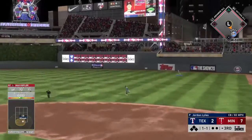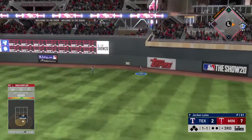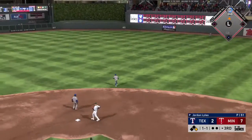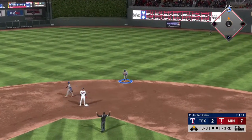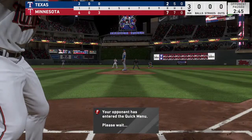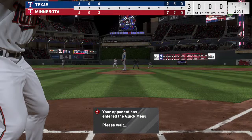Swing and a drive. This one's deep to right. And, oh, he missed a home run by a matter of feet. It's off the wall. And they'll keep it going here as he's in with a double. The third baseman, number 24, Donaldson.